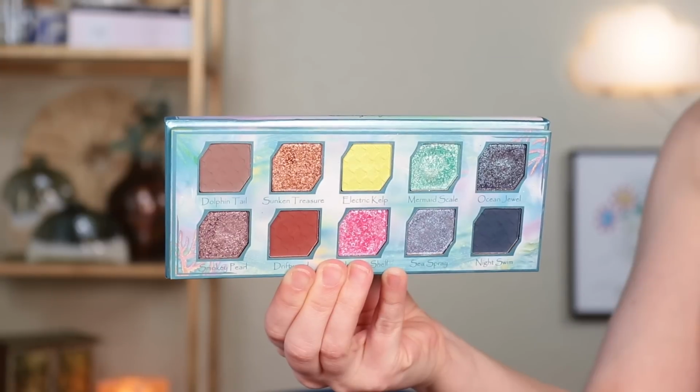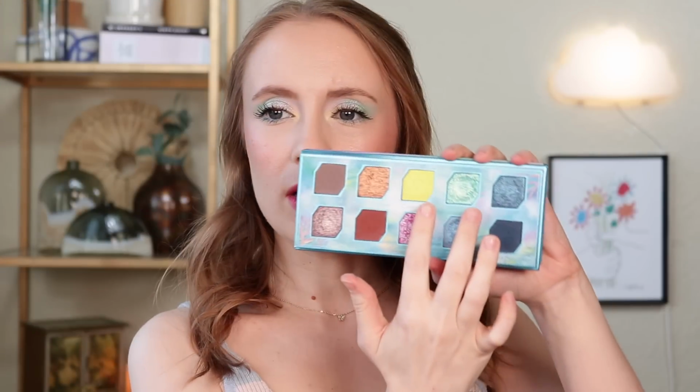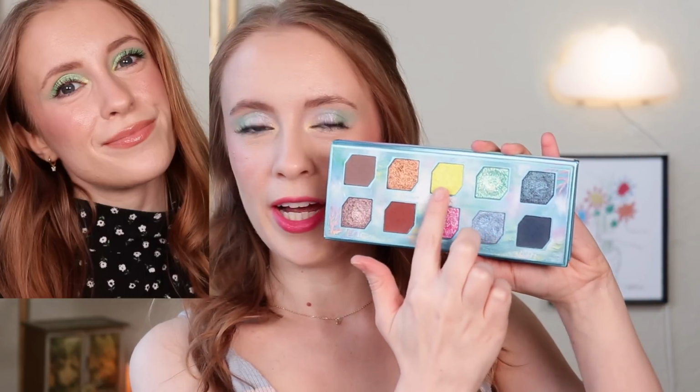Speaking of mermaids, I also used the Sea Talk palette from Odin's Eye once this month. I think I might have only used these two shades. In that look, the shade I had all over my lid was my Clarity Single in Capri Sun. That's this one that's in my everyday makeup drawer right now. But I also took that day to try out, finally, this shade Electric Kelp, this yellow-green neon. I put that in my inner corner, a really fun shade.